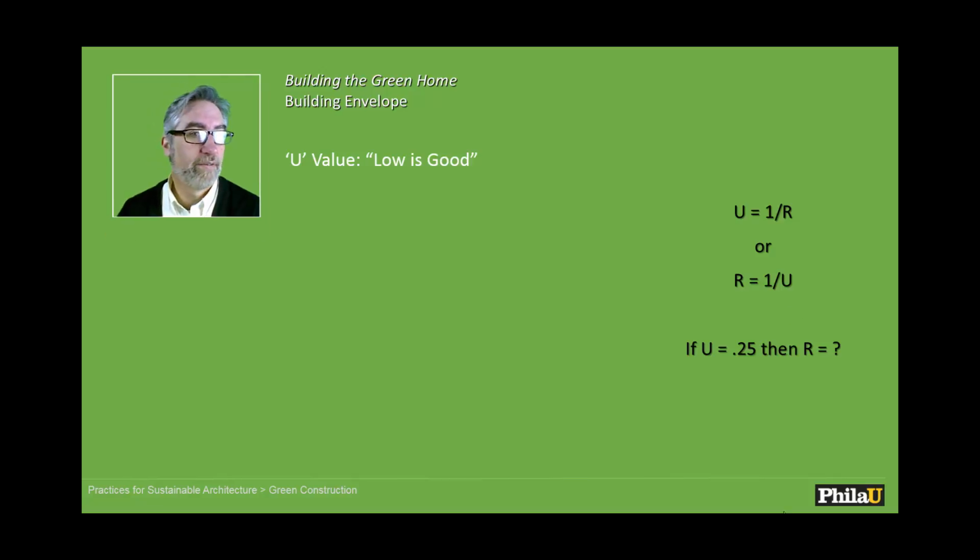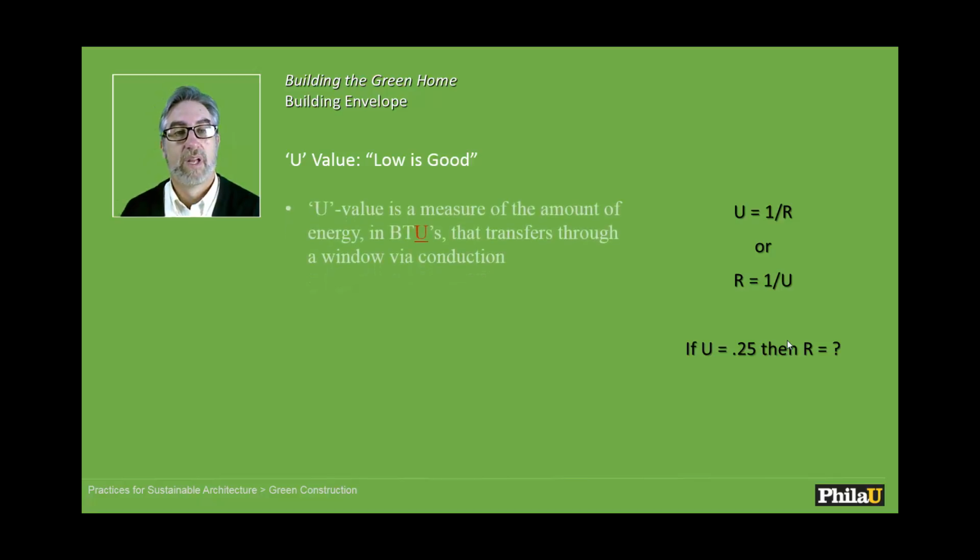Okay, so for U value, low is good. In this country, we use U value for windows, and it is the inverse of R. So if you have a U value of 0.25, 0.25 goes into 1 four times, so your R value will be 4. If you have a U value of 0.33, your R value will be 3. If you have a U value of 0.5, your R value will be 2.